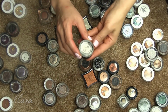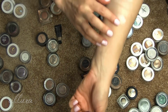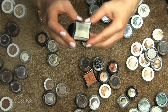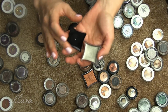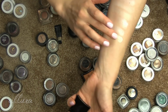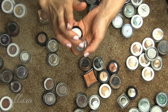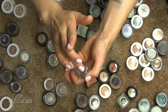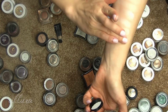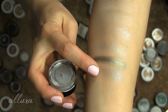I have a few more silvery shades. This is MAC's Pro Longwear Paint Pot in Chrome Angel. Illamasqua's Liquid Metal in the shade Surge. So super, oh my god, amazing. And an e.l.f. Long Lasting Lustrous Shadow in this silver shade. I'm going to keep the first two and get rid of the last e.l.f. one.